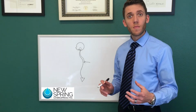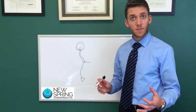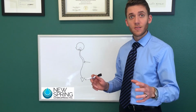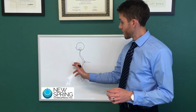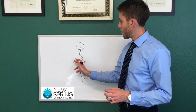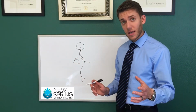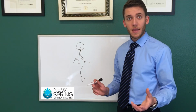Therefore, the neurohormones that are produced within the pituitary gland are going to change. Okay? And cortisol is affected in this way. So those neurohormones are made, and they're going to act on the adrenal glands, which are on top of each of our kidneys. The adrenal glands are where cortisol is made.